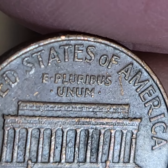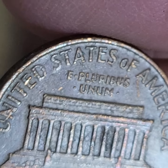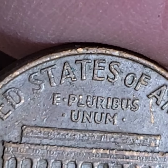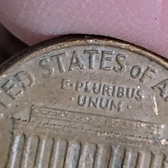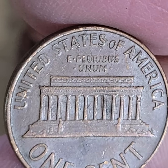look at the edge. Look at the edge. I just want to make sure that that wasn't like letters or something. It could be, but it's a little weak. No big deal.